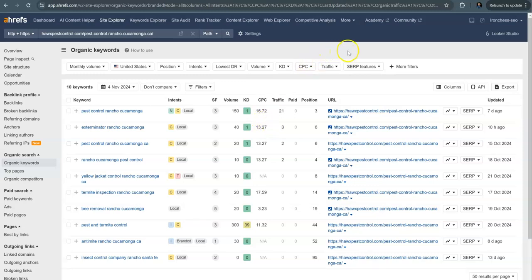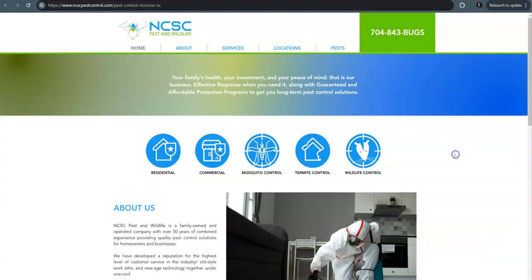Okay, so anyways, the three things again are content. You want to make sure that you've got a lot of content across your website. I would put at least 1,500 words on just the homepage, making sure I'm using all my exact match keywords. Then citations to the Google My Business profile, and then backlinks to the specific pages that you want to rank for.